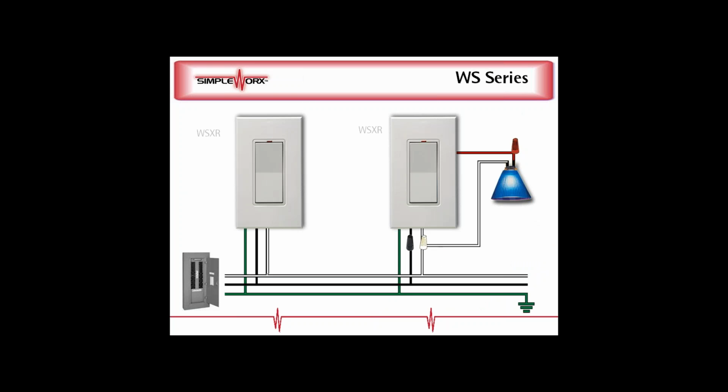So in this wiring scenario, you have the WSXR without a load. This is a virtual 3-way switch talking to a WSXR with the switch. Okay, so that is our perfect situation of a virtual 3-way. If we had an existing 3-way switch, the switch on the left would be our companion, and we would actually have the traveler wire. So, we can access that. I mean, the first wiring diagram is really kind of what a lot of electricians are doing, creating that virtual 3-way switch. They don't have to run that third wire.